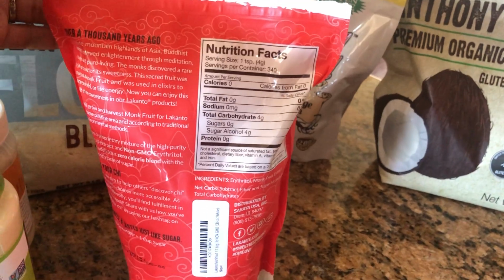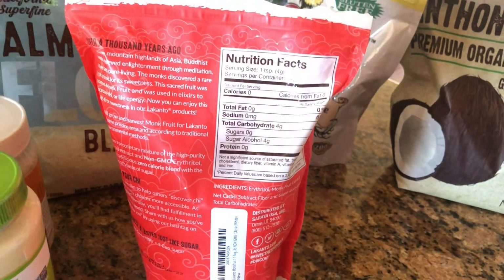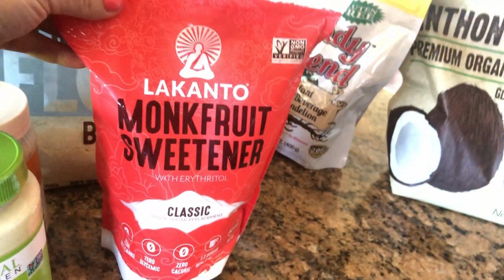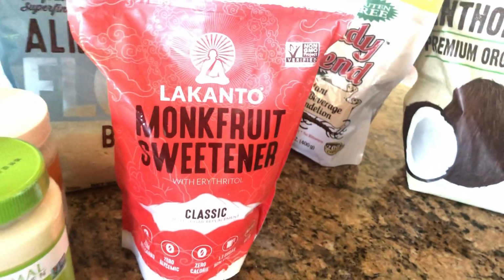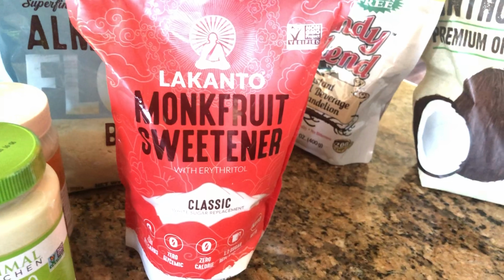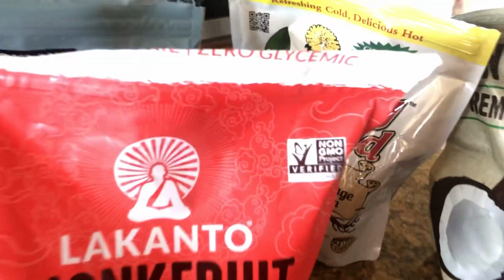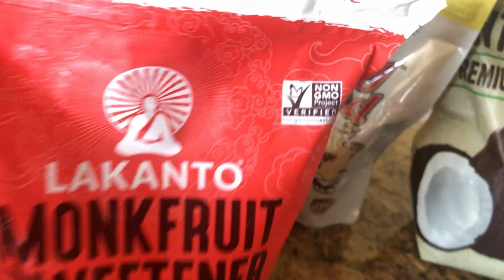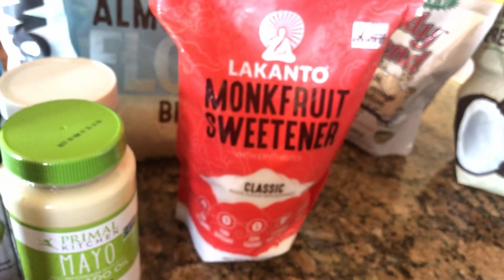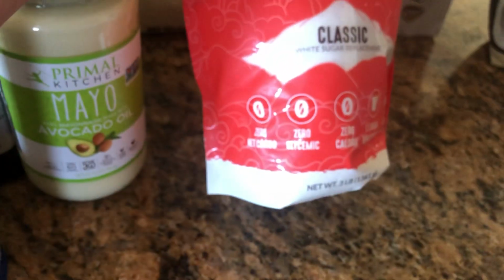If you don't like that, just use less of it. But with 0 carbs, your body does not absorb it, and it doesn't spike your blood sugar to use monk fruit or erythritol. You want to make sure it's non-GMO when you're using that, because most erythritol is made from corn. So make sure you're using non-GMO. But you can see on here, there's 0 net carbs.